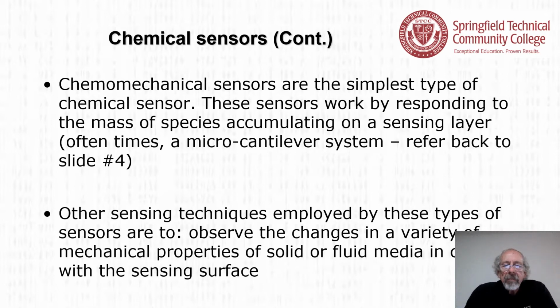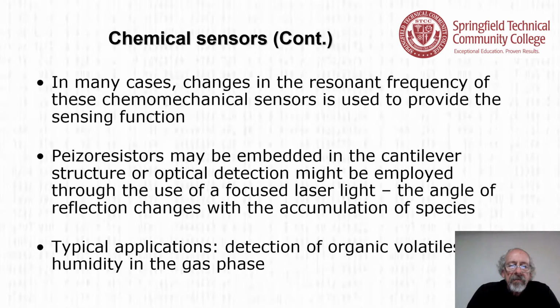Other sensing techniques employed by these types of sensors are to observe the changes in a variety of mechanical properties of solid or fluid media in contact with the sensing surface. In many cases, changes in the resonant frequency of these chemomechanical sensors is used to provide the sensing function. Piezoresistors may be embedded in the cantilever structure, or optical detection might be employed through the use of focused laser light. I just mentioned that. The angle of reflection changes with the accumulation of species on the cantilever. Typical applications would be detection of organic volatiles or humidity in the gas phase.